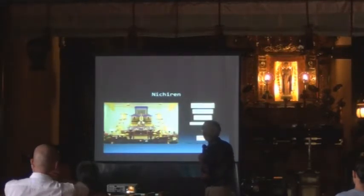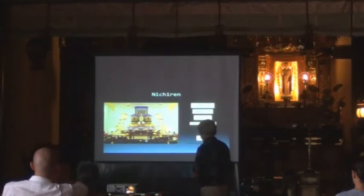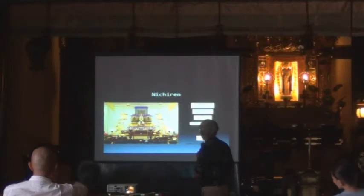Nichiren Buddhism, this is from the Nichiren Betsuin here. There is the image of Nichiren, and in front of him the 8 scrolls of the Lotus Sutra, the Hokekyo, and then in the back the Tahoto, the pagoda in the center with the Daimoku written on it, and then the 2 Buddhas on the side. This represents a scene from the Lotus Sutra.